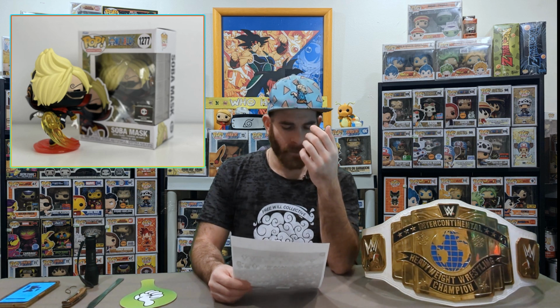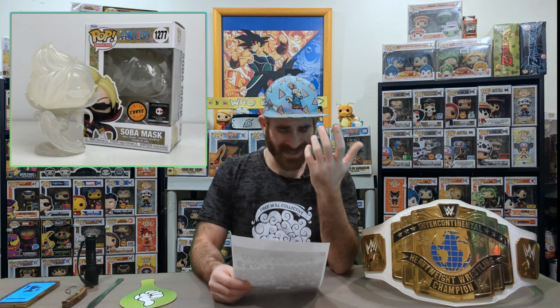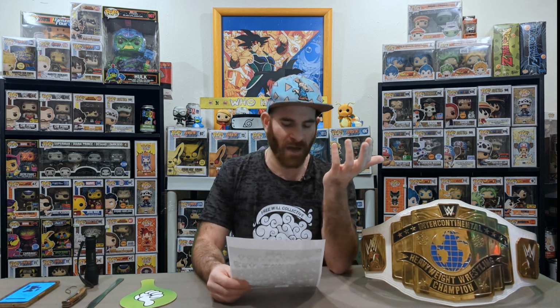They also had a Sanji in his Vinsmoke gear. And the chase, I think it's more translucent, but it looks kind of metallic-y, which I guess I understand the whole concept, but I think it should be stealth and technically translucent. I know they have other Funko Pops that are translucent. However, they didn't have the one-in-one, so I had to buy the six. So now I have five commons and one chase of Sanji coming.